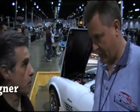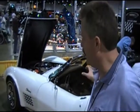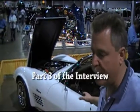Okay, now we're over here by your white convertible, which is the most documented. Go ahead, explain that. This car is just starting its journey. It's on its second judging. It's already gone through NCRS Top Flight.